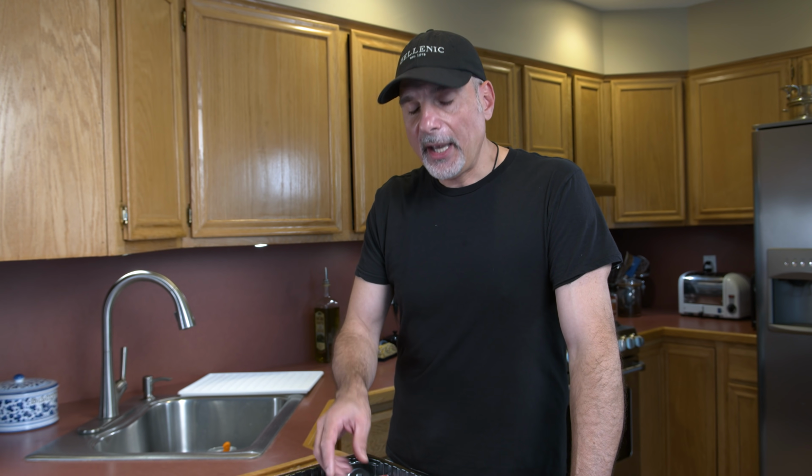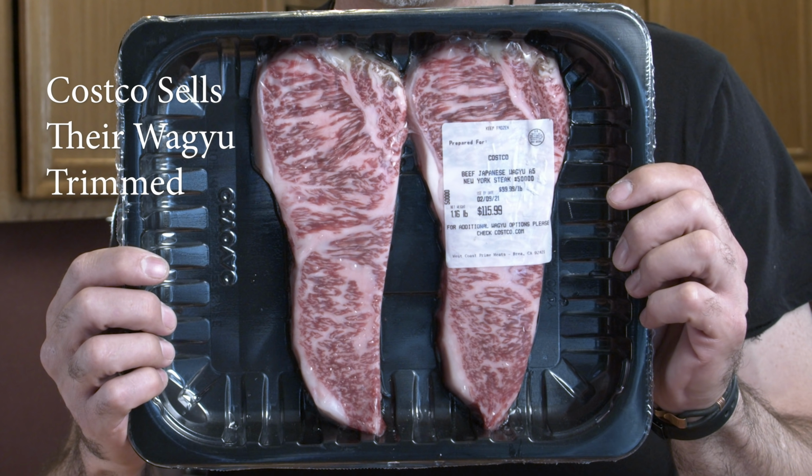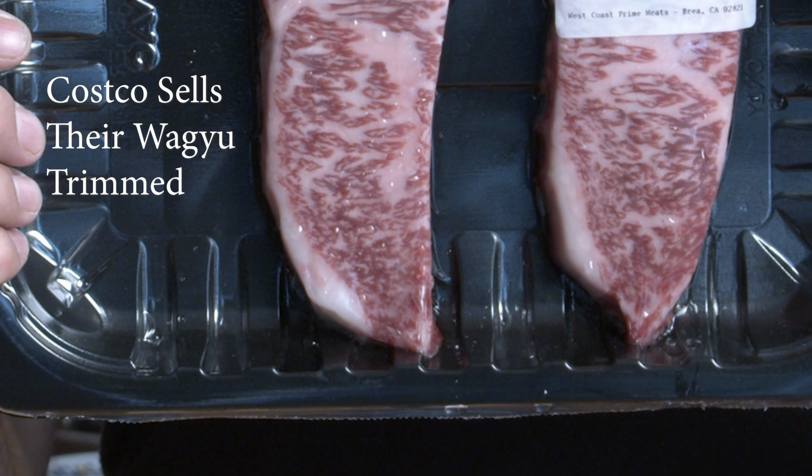So why would you want to buy it from Costco? Well, when you normally buy Wagyu steak and you spend $100 a pound, it's not trimmed all around. So you get big chunks of fat. Like if you were to buy a ribeye, there would be a thick piece of fat along the top and a thick piece of fat along the bottom. And if you cut that out and you weigh it, you basically lose about 15 to 20% of the weight of the steak to that fat.